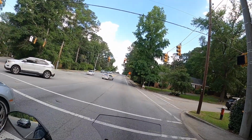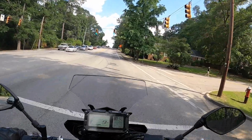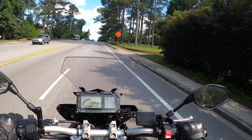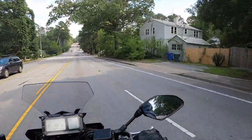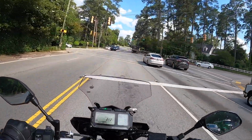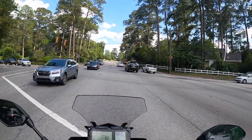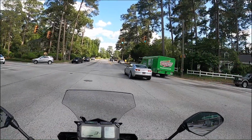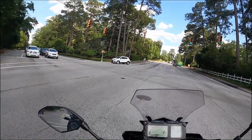How much you want to bet this Camaro's going to take off? Oh, he's creeping. Got him. And this also has very large blinker indicators right up top on the dash. I mean, it's not really a dash, it's more like a screen, but you get the gist. The information center screen.